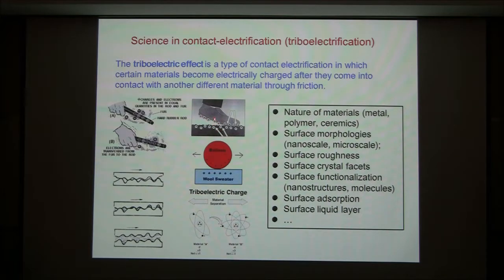Why does the charge remain on the surface and not go back when they are physically separated? What's the relationship between this charge and the atomic or molecular structures? What's the relationship between this charge and the surface properties, for example, surface roughness, morphology, crystal structure, and many more? So this remains a field to be further studied in the near future. But no one doubts the existence of triboelectricity.